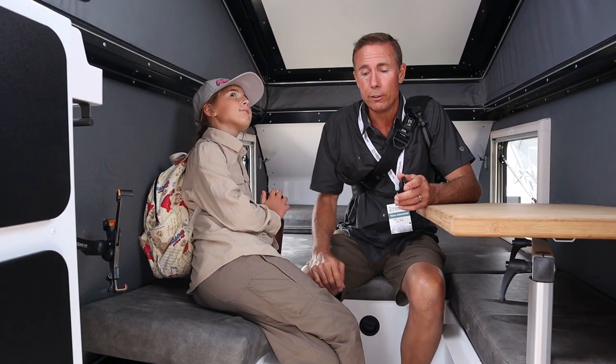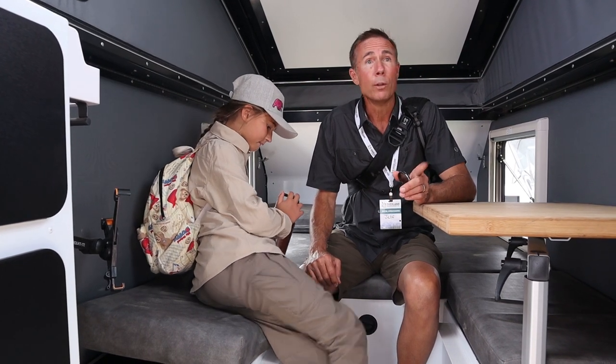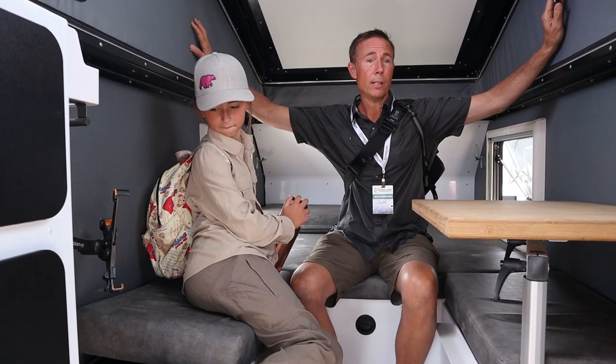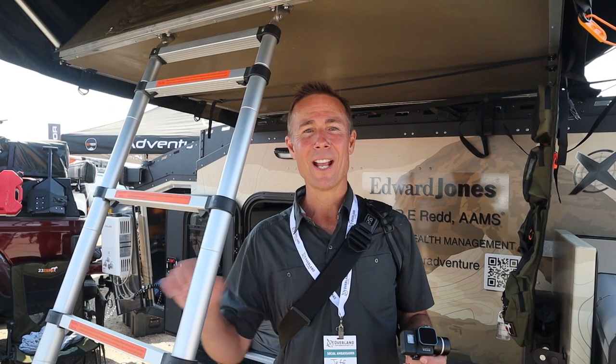So pretty cool live-in design. We haven't seen this before in person. You've got some nice windows on your canvas pop-up, and then it'll all fold down and give you a nice short trailer when you're heading down the trail or down the road. Okay, we're hanging out at Expedition Trailers.